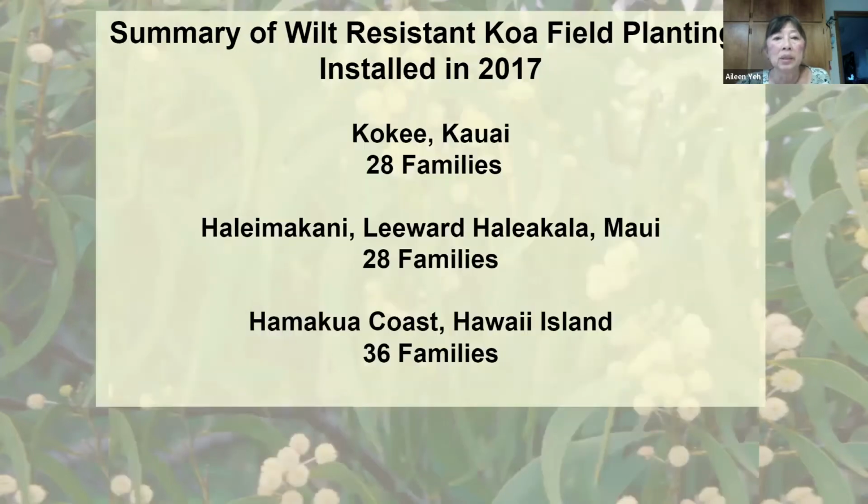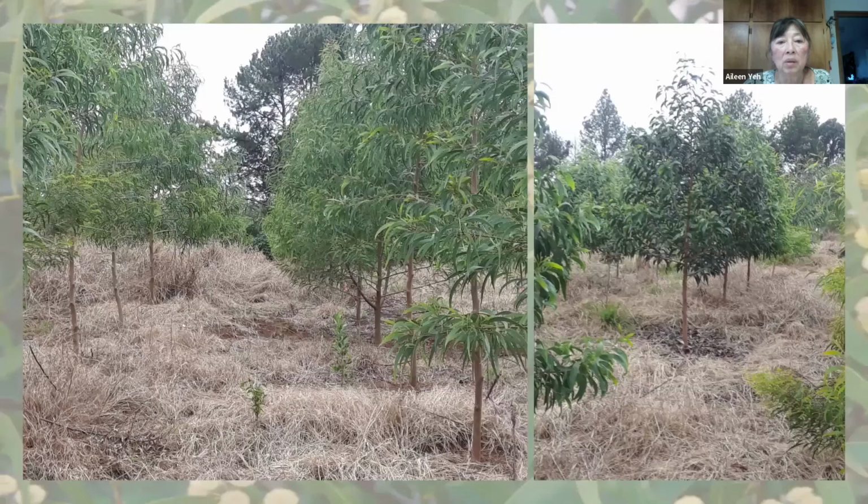So this is a summary of wilt-resistant koa field trials installed in 2017. So Koke'e, 28 families, Maui, 28, Hamakua, Hawaii Island, 36 families. But the third one, the newest one, had some new ones in there. And this is a trial. Looks like there's something planted under. Okay, next.